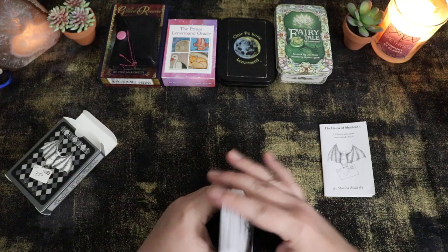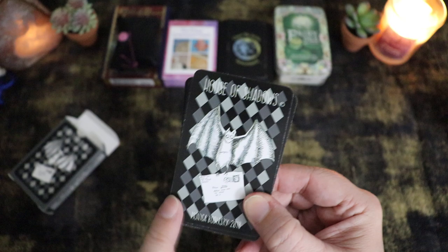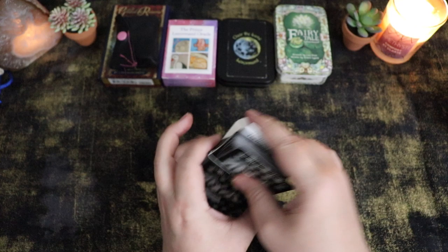I only wish that the backs didn't have all these words on them, because I'm not a fan of that. I shouldn't say kind of, I'm not a fan of words on the backs of my cards. But that is the House of Shadows Lenormand.